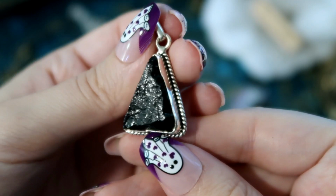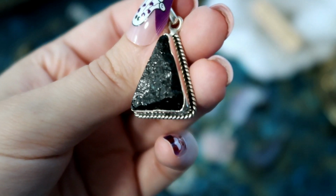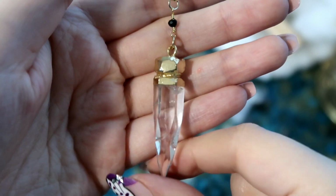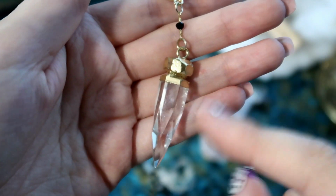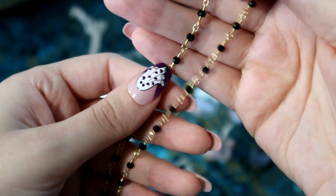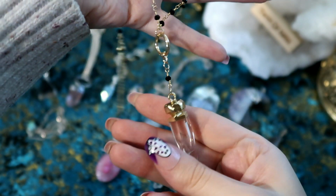I have this black tourmaline triangle shape. I love the shine to this black tourmaline. Again, a very protective crystal. So that one was purchased on Etsy. This was Etsy as well. The blue aura one I actually made up myself, so I wire wrapped that. But yeah, this is a clear quartz with little onyx beads. And you can use this one as a pendulum as well.